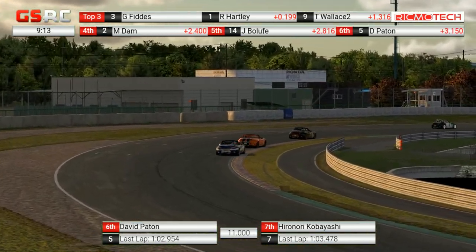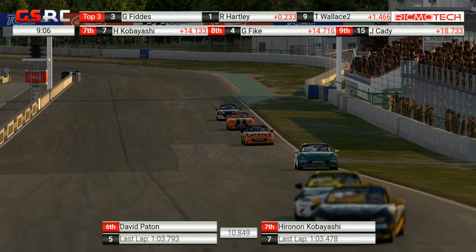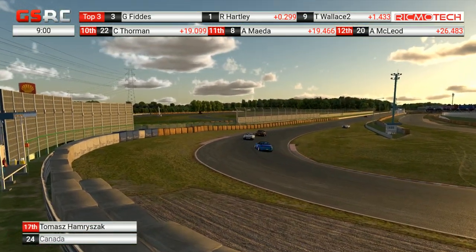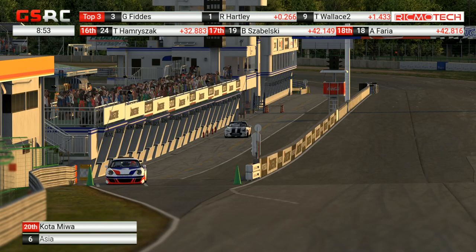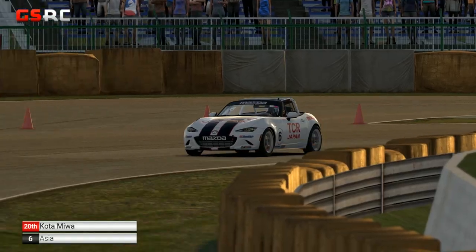One of the only passes we've seen so far as Fittis comes around the final corner, crosses the start. We had an accident to Maz Humrizak. And he got started with himself. Yeah, Kota Miwa. And what's fun, we can watch Kota, that's probably the more exciting car to watch, as he spins through the grass and comes right out in front of traffic, right in front of Jason Welch, who does a good job of getting around him.